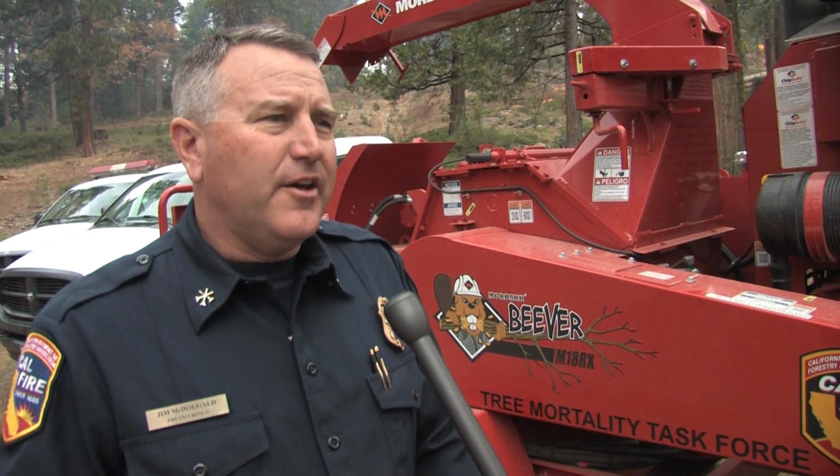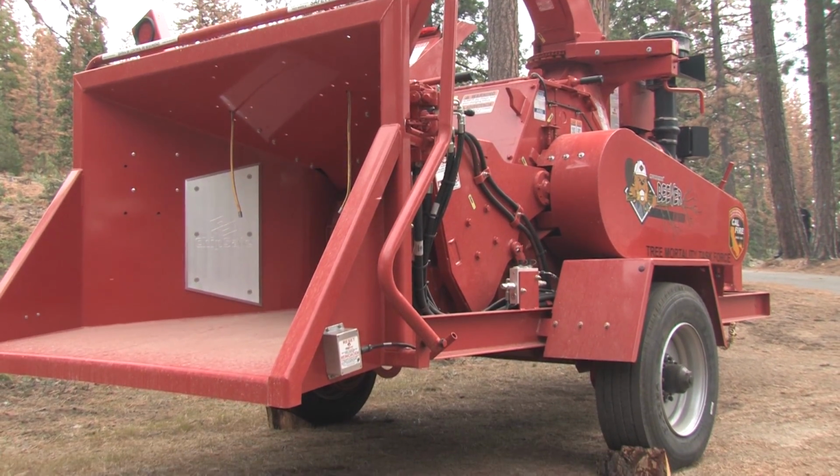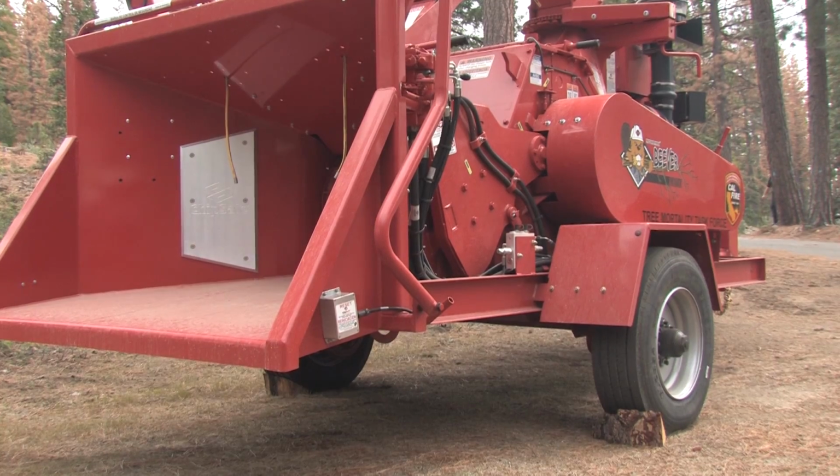So this is a wheel chipper, an 18-inch chipper that's really ideal for working in and around the communities on the roads, doing these fuel breaks that parallel the roads through the houses. It's very easy on the roads, tow behind. We can blow the material in a van and then move the chips out.